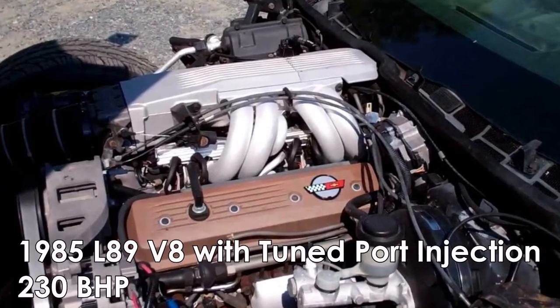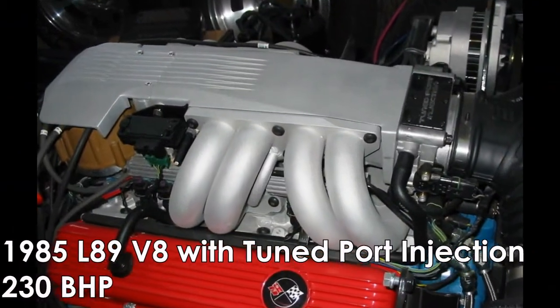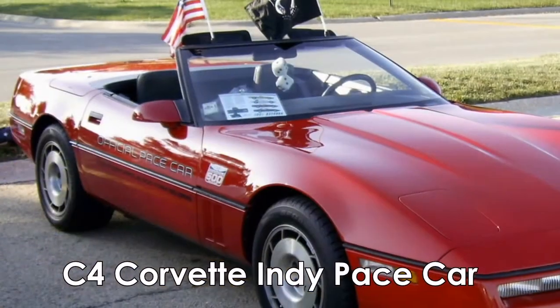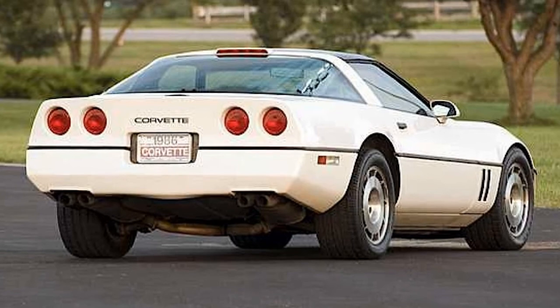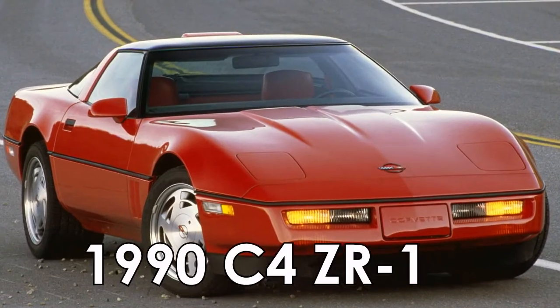Beginning in 1985, a 230 bhp L89 engine with tuned-port fuel injection became the standard engine. In 1986, the second Corvette Indy pace car was released. It was the first convertible Corvette since 1975. During 1986, General Motors acquired Lotus, and they decided to build the world's fastest production car based on the C4 generation Corvette as the C4 ZR-1.